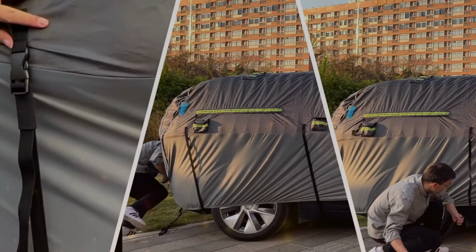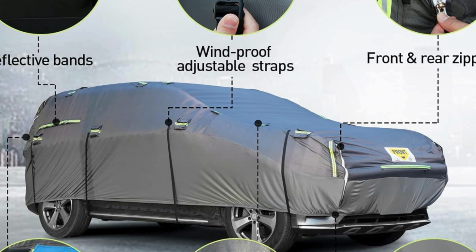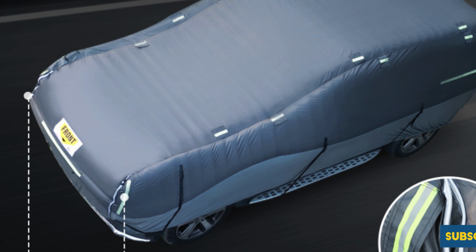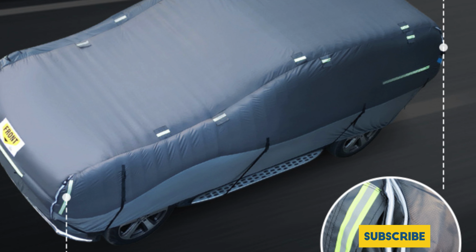Plus, it's compact enough to store in your trunk when not in use. Investing in the Warsun Car Cover means protecting your vehicle and saving on costly repairs due to hail damage. Don't compromise on your car's safety. Trust Warsun for unbeatable hail protection.